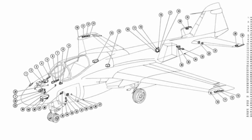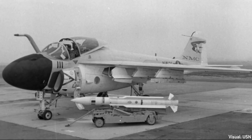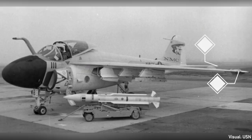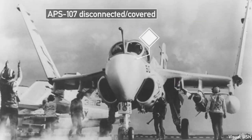The Mod 0 variant can be differentiated from the earlier A variants due to a number of diamond-shaped APS 107A and B homing antennas on the upper side of the radome and the lower forward part of the engine nacelle, the wing, and the stabilizer tip. This gave a 360-degree coverage and allowed the aircraft to locate radar anti-aircraft sites. With the introduction of the ALR-55 antenna, the original APS-107s were substituted, covered, or disconnected.